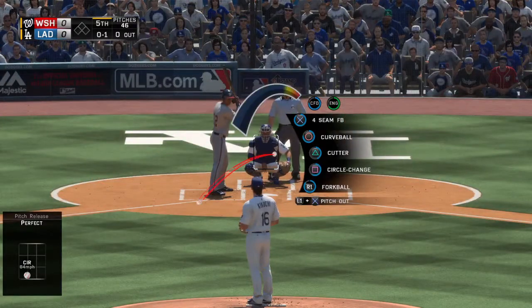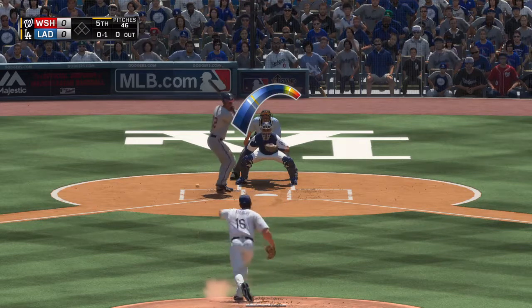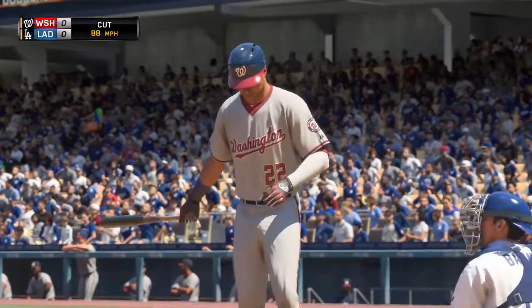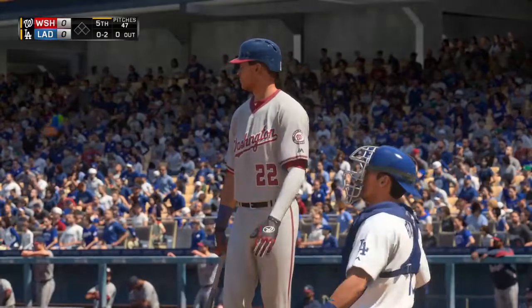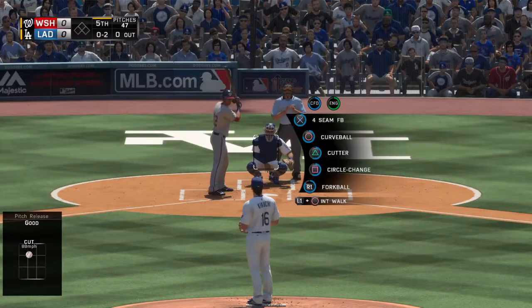Well, I think both pitchers have really dominated so far. This is where getting the leadoff guy on is so key. You know, get the pitcher into the stretch, get him out of his comfort zone, then maybe your offense can go from there.